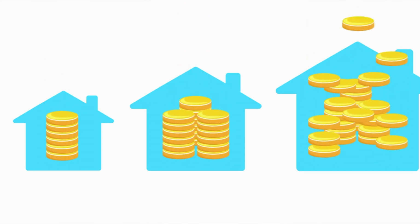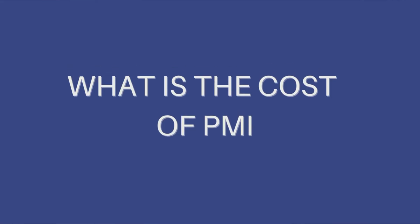The good news is that you won't have to pay PMI throughout the life of the loan. Once you've reached 20% equity, you can remove that PMI. This can happen either through paying down your loan balance or by your home increasing in value, or a combination of both. Typically, servicers are required to terminate the PMI when your loan value reaches 78% of your home's original value. So what's the cost of PMI?